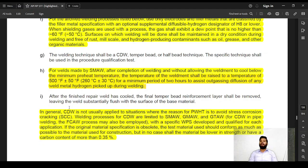For welds made by SMAW, after the completion of welding and without allowing the weldment to cool below the minimum preheat temperature, the temperature of the weldment shall be raised to a temperature of 50 degrees Fahrenheit plus minus 50 degrees Fahrenheit for a minimum period of 2 hours to assist in outgassing diffusion of any weld metal hydrogen picked up during the welding process.